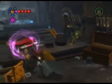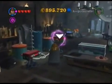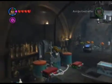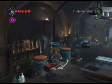So now we're going to go and get this random bit of foliage, or plant, whatever you want to call it, from this water tank here. There certainly is a lot in Snape's class. We certainly got a lot of resources. Clever man, eh?